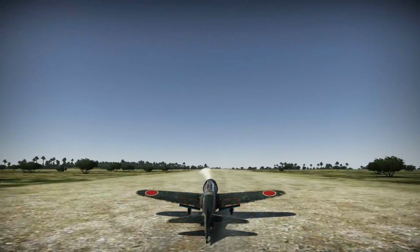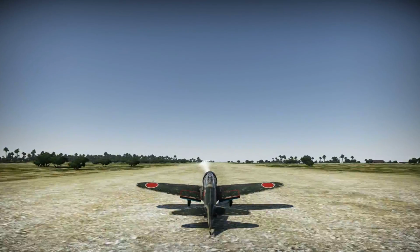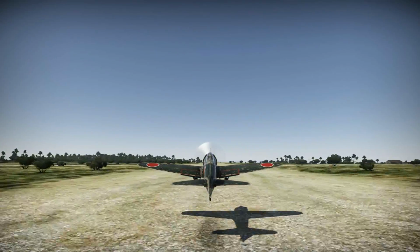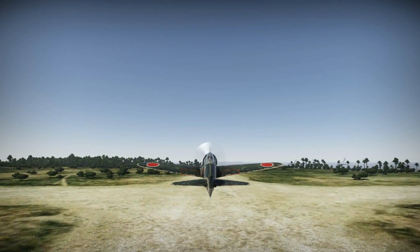In today's episode I shall be reviewing the Mitsubishi A6M3 Model 22 Reisen, a Japanese naval fighter coming into battle rating of 5.0 and tier of 3.